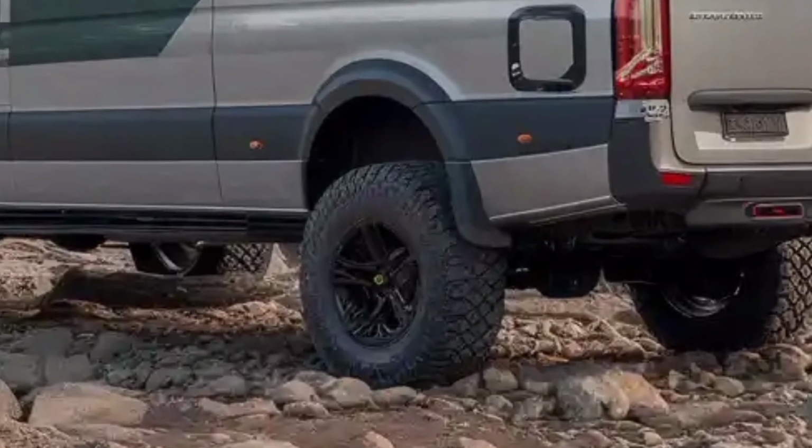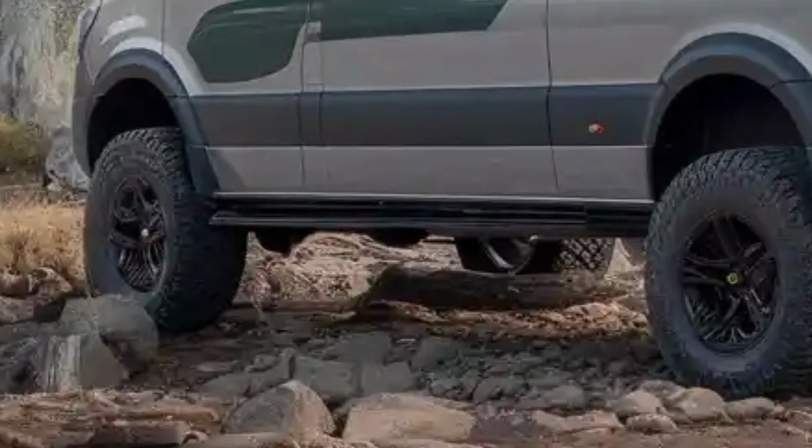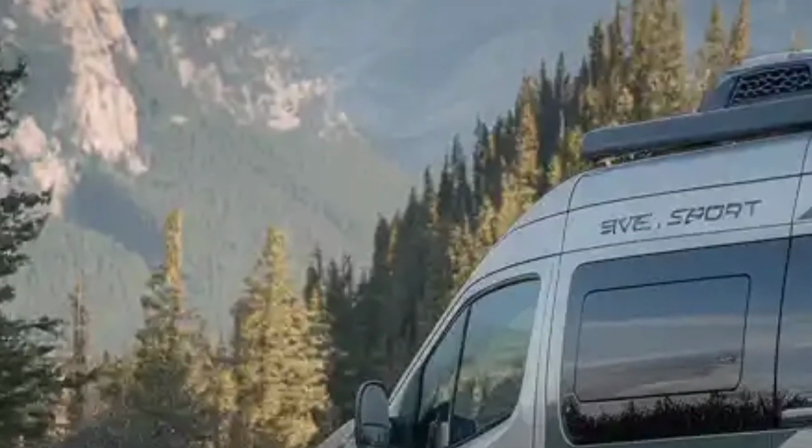Storage throughout the Grand Tour is impressive, with well-placed compartments both inside and underneath the coach. The pass-through storage bays include LED lighting and slide-out trays for easier loading and access.